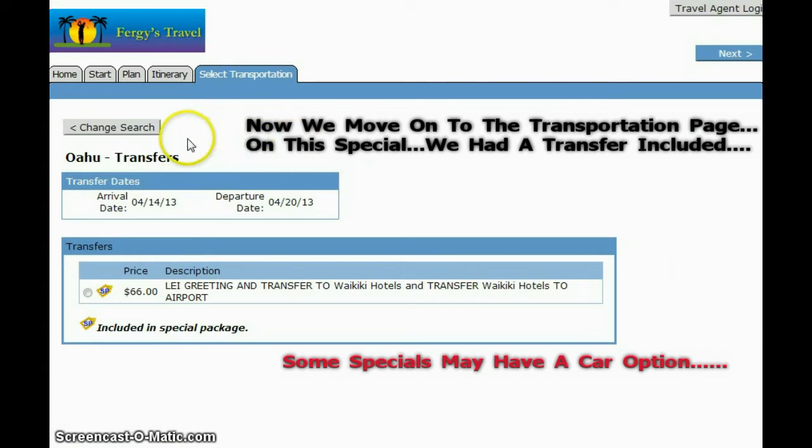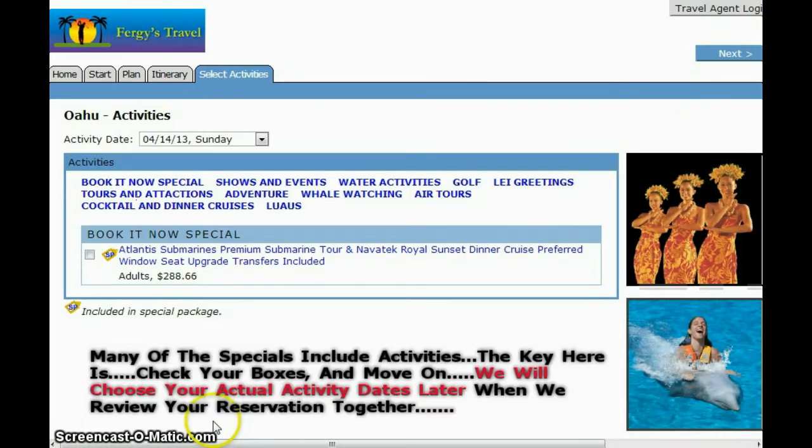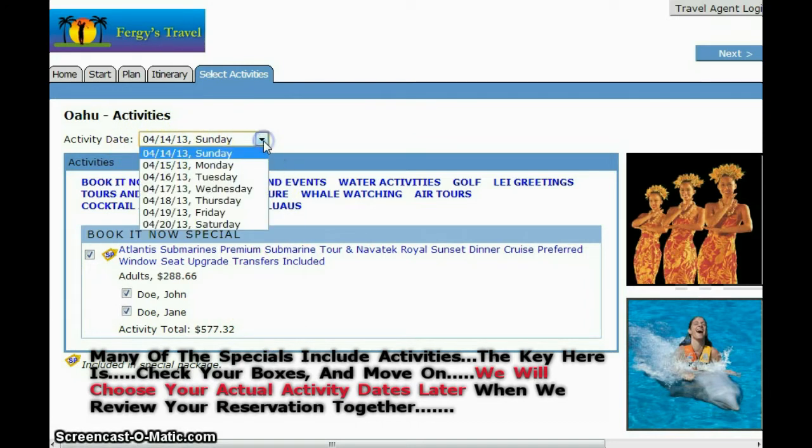You're on your transportation page. This special includes transfers. So go ahead and pick that. And click Next. Some specials will include cars. Now the activities that are included in the special, go ahead and click that. Don't worry so much about the date. We can always change that at a later time.